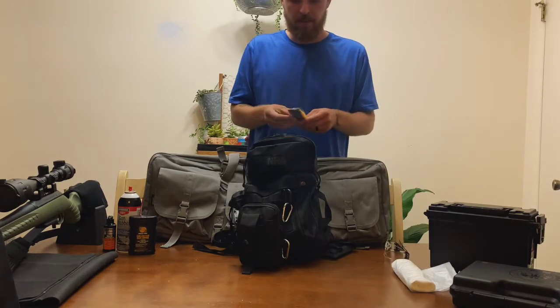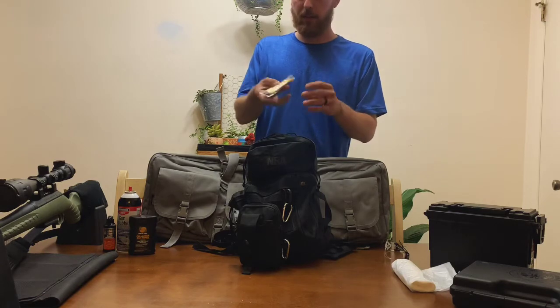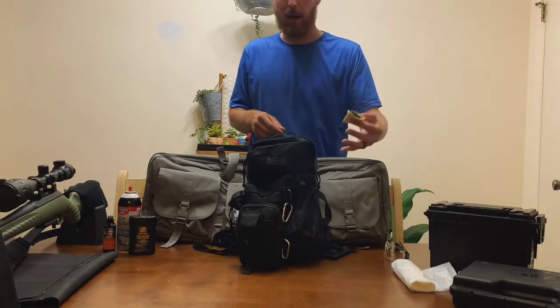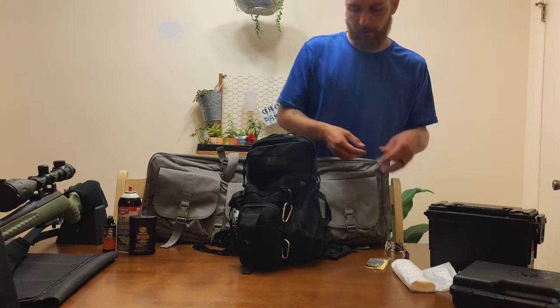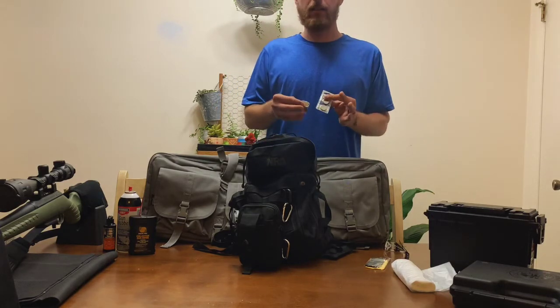Very lightweight. I keep some dry. There's 3 of them I jammed in this little thing. Microfiber cleaning cloths for my glasses, optics, sights, you know, whatever. You should always have some cleaning cloths. And one of the most important things is batteries.